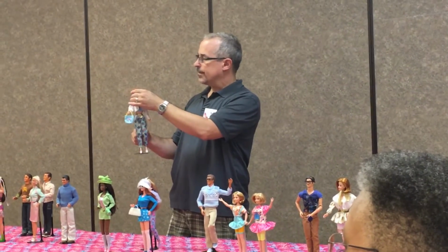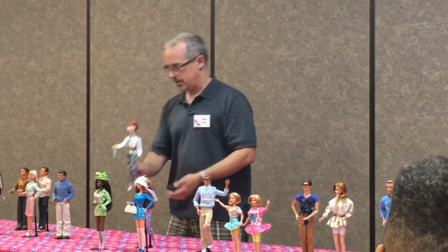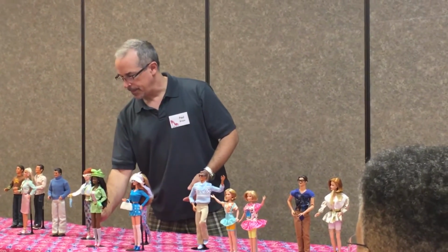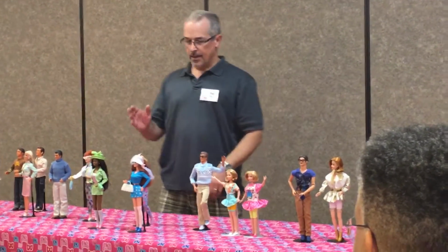What is she wearing now? This is a Fashion Avenue. It was one of the nautical themed ones. It took me forever to sell. No, I love the outfit she had on. Just for the outfit. Okay, yeah.